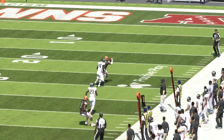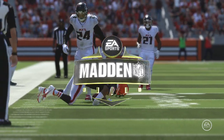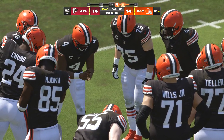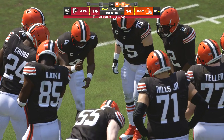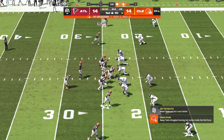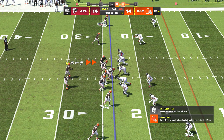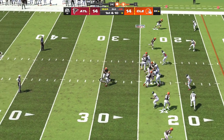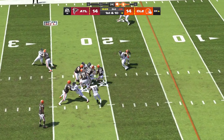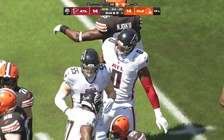If you take the risk, can you reward yourself by keeping them on the line of scrimmage? But no, not on that one. Got to step on them. Now it's just a matter of laying the ball out there for him to go get it. They run with Hines. Just a yard on the first down carry, so it's 2nd and 9.